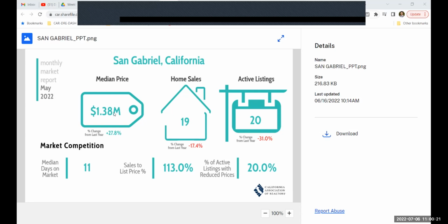1.38 million is the median price in San Gabriel. That's a huge increase from last year as of May. 11 days on market, that's fast. 113% over. This is probably more towards northern San Gabriel. It's probably not including South San Gabriel. 113% over list price, near San Marino. That's probably near San Marino. Yep. 20% of active listings with reduced price. That's still kind of high, but they're going way over asking. San Gabriel is in high demand.